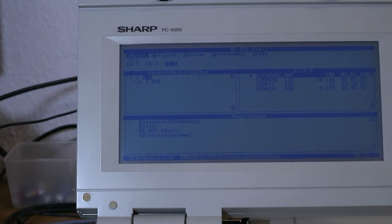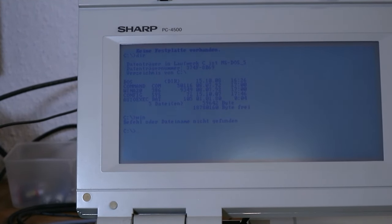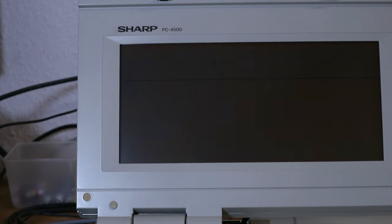Oh, you can press F10. And then this thing is in German. Yeah, we are in Germany, and so here it says no hard drive available, but I don't think so. On the hard drive, let's see, there is nothing, no Windows, only DOS. Let's power it off. Pressing the button, powering off. Now it's off.